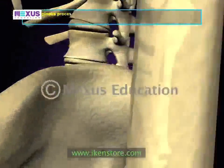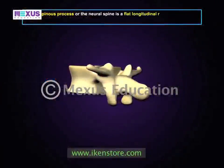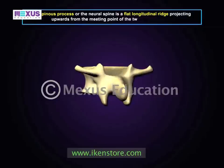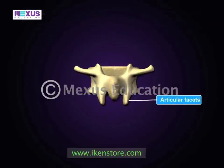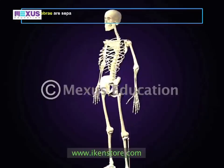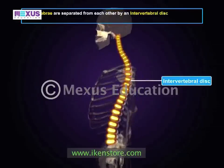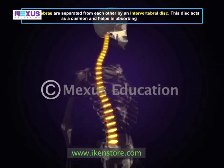The spinous process or the neural spine is a flat longitudinal ridge projecting upwards from the meeting point of the 2 neural arches. These arches bear articular facets that help in joining the 2 vertebrae. The vertebrae are separated from each other by an intervertebral disc. This disc acts as a cushion and helps in absorbing any shocks.